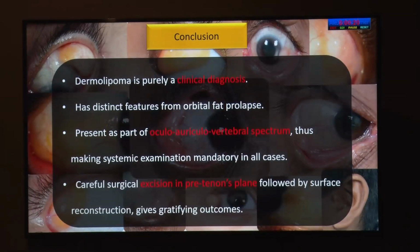So to conclude, dermolipoma is purely a clinical diagnosis, has distinct clinical features from orbital fat prolapse, and presents as a part of the oculo-auriculovertebral spectrum, thus making systemic examination mandatory in all the cases. Careful surgical excision in the pre-Tenon's plane followed by surface reconstruction can give gratifying outcomes.